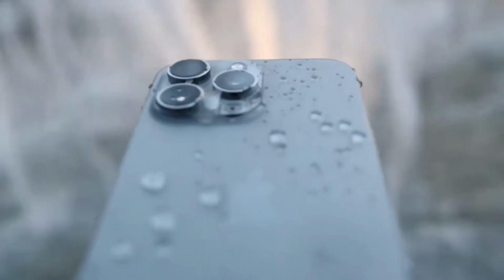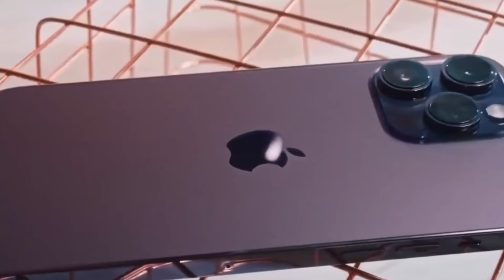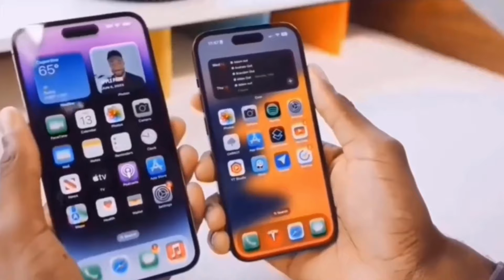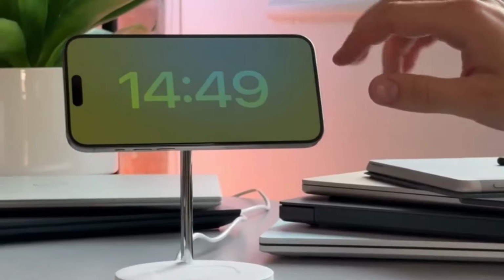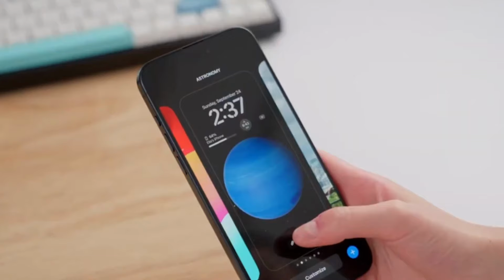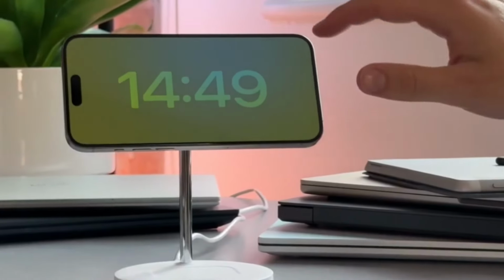Lastly, let's talk about the leaked dummy models. These give us a sneak peek into the expected size differences and new camera cutouts. It's a great visual representation of what we might see when the iPhone 16 series officially drops.